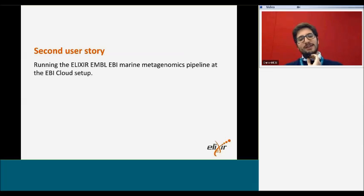The reason we have chosen this marine metagenomics pipeline, which is currently running inside our production cluster at the EBI, is that the amount of data the marine field is producing is exploding. So they will need to offload part of the compute outside of what EBI offers, and this can be solved pretty well with both public and private clouds. If we can go to the next slide.